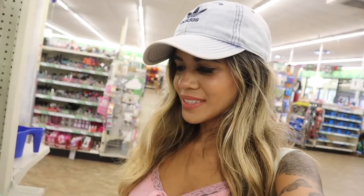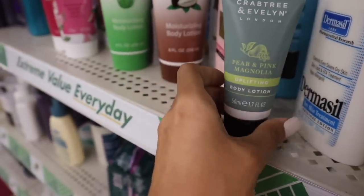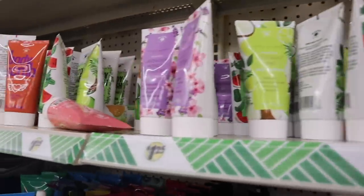So you guys are going to love this because I just found the brand Crabtree and Evelyn. Such a great brand. I think it's vegan, but this one is a travel size body lotion. Hopefully they bring in the full size ones in the future, but these smell really good. It says uplifting, but they always have the Bolero lines, like the full size.